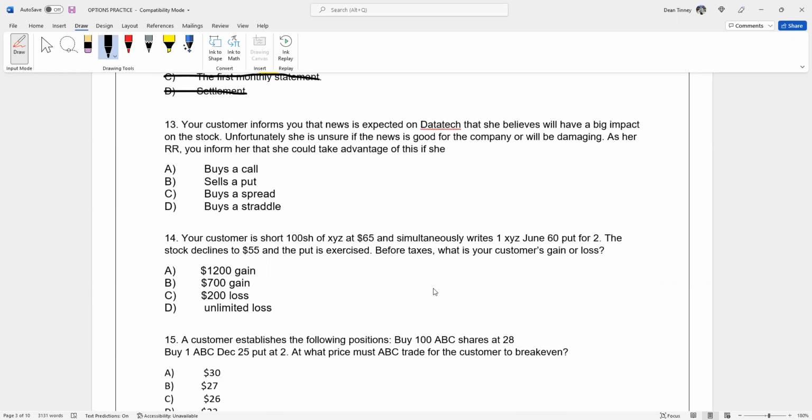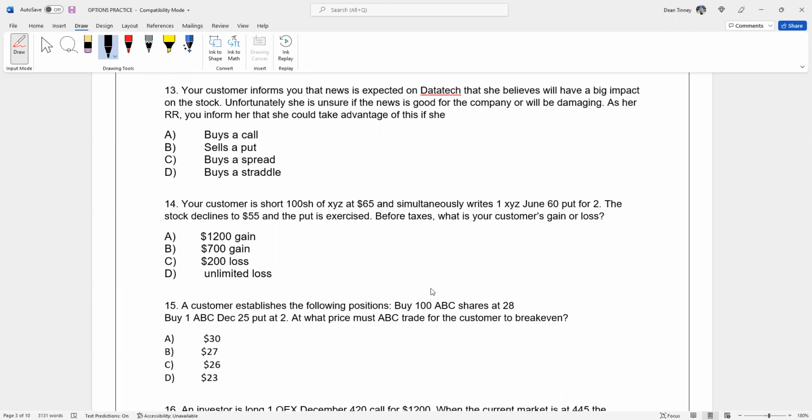A customer informs you that news is expected on Data Tech and that she believes it will have a big impact on the stock. Unfortunately, she's unsure whether the news is going to be good. If I thought it was good, I'd buy a call; if it was bad, I'd buy a put. As a registered rep, you inform her she could take care of this through a straddle. There are 4 test questions about straddles, and this is one of them.